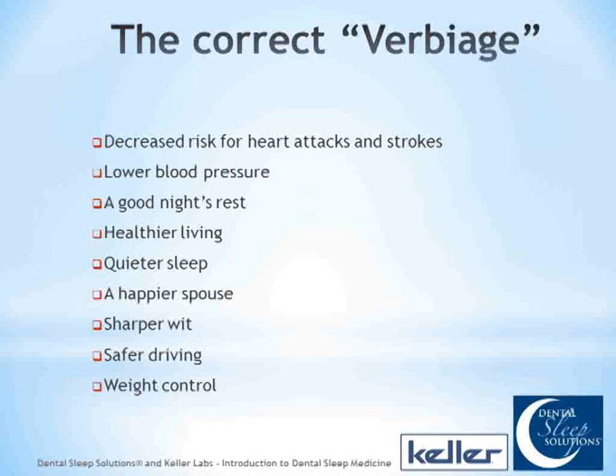Not getting the proper REM sleep will cause cognitive impairment, and getting the appropriate amounts of the right sleep stages will make a person much sharper the next day. And driving, there's a big push in DOT, as we mentioned earlier in some of our other webinars, because driving while sleepy is very dangerous.